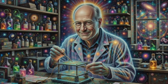If we look at the cultural legacy of this discovery, it shifted how we view the void. Before Casimir, the vacuum was just a stage where things happened. Now it's an active participant. This brings up questions about the nature of space-time itself. If the vacuum has this much power at the nanometer scale, does it have implications for cosmology?